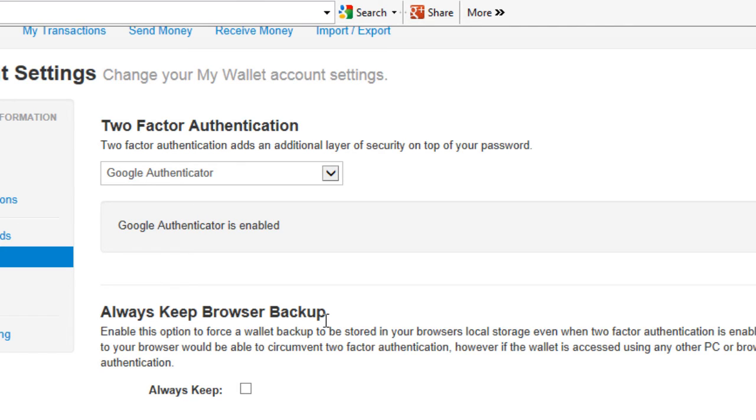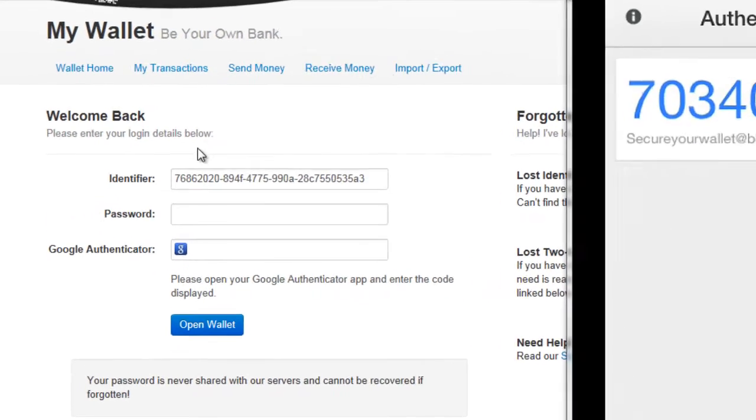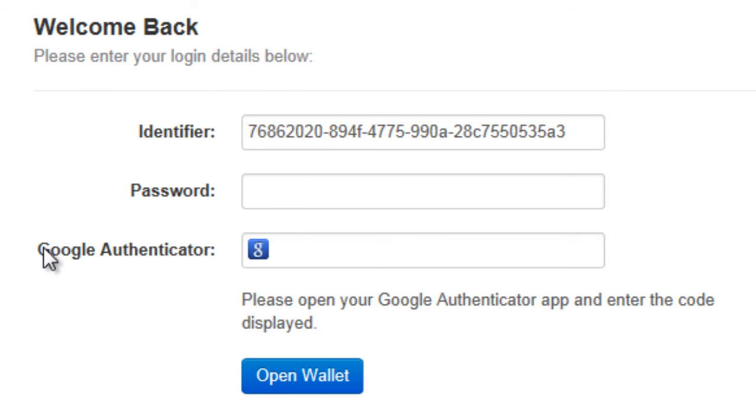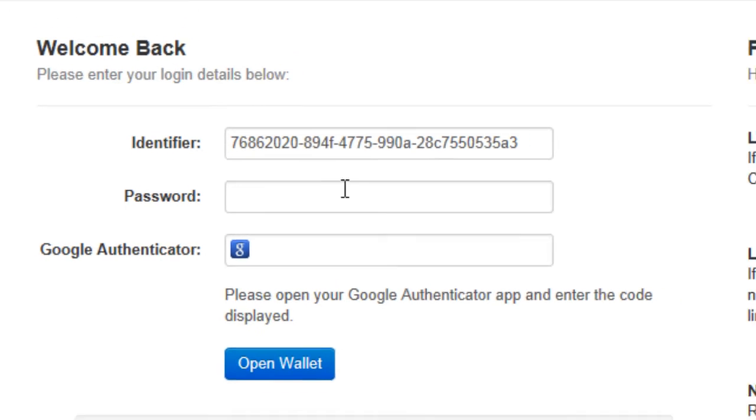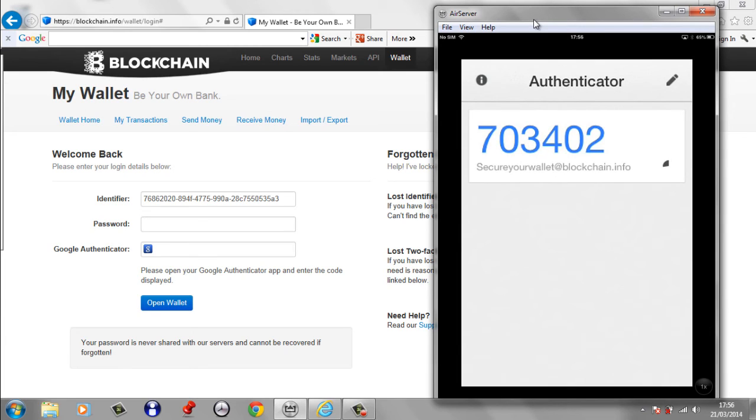So we're going to log out and then log back into Blockchain.info, and you'll see how this Google Authenticator code works. So we're back now at the logon page for Blockchain.info, and now you can see we have this new option here, Google Authenticator. On the right here, I've got a streaming live screenshot of my actual iPad, and I've got the Google Authenticator app up. And as you can see, it's generating this 6-digit code, and this generates every 30 seconds. So a new one has now appeared.